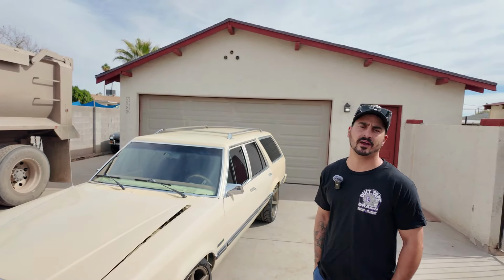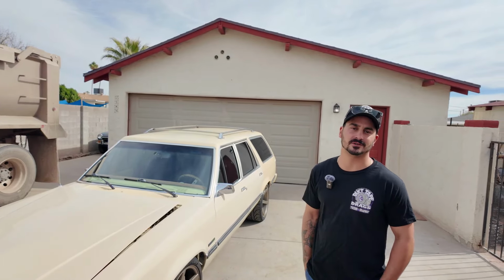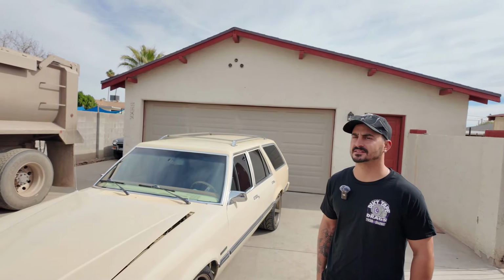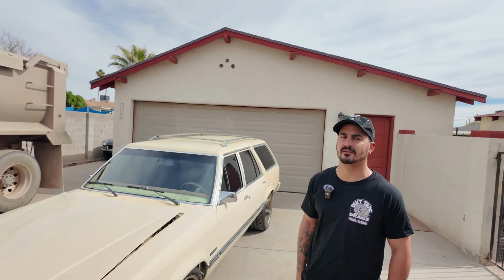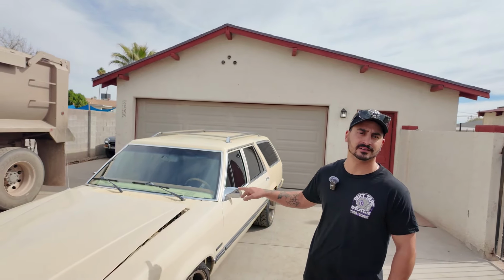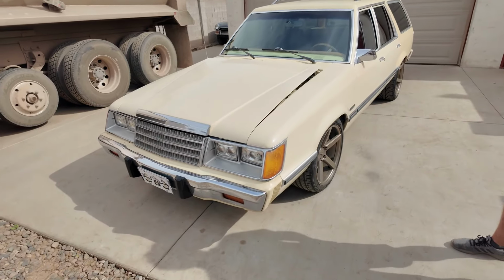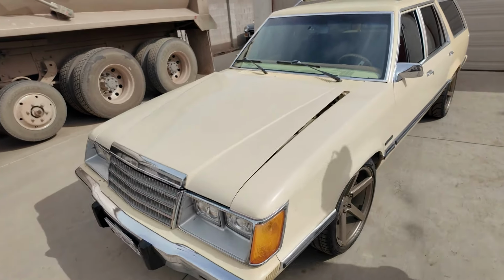We went to Irwindale for Fabulous Fords. We all got a big old Airbnb. It was an awesome trip. I think there was 6 or 7 wagons went on that trip. I want to say 7 LTDs, or 6 LTDs, 1 Fairmont. But yeah, that was an awesome trip. Let's see it.